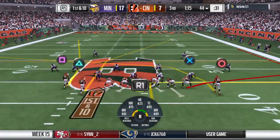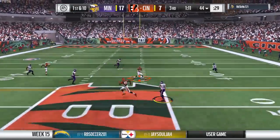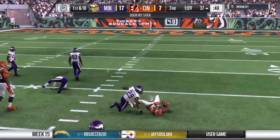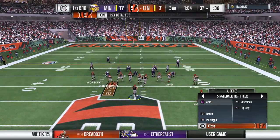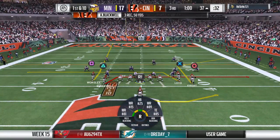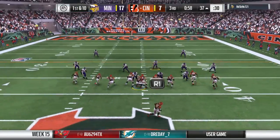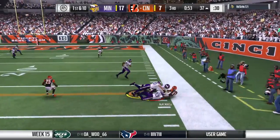This is a play where the receiver wants to set up the defensive back by moving him inside and then breaking back to the corner. Wide open receiver, complete. And the play goes for 19 yards. Gives him a new set of downs. So an excellent throw and an excellent catch there. Zone coverage, which means you just have to find the open areas in between defenders. That's exactly what happened on that play.